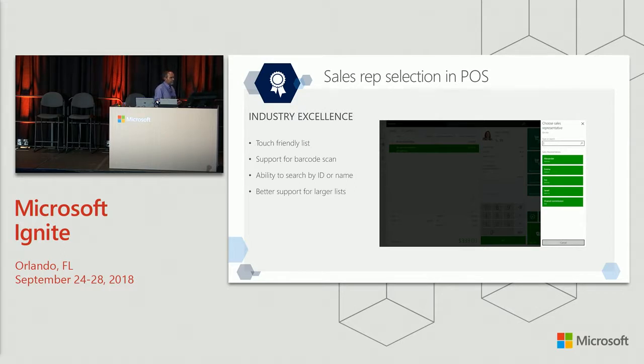So we actually introduced the notion of a sales rep and commissions in point of sale. That was done a while ago, but one of the key things was it was much harder for the user to actually be able to select those sales reps. It was a drop down. It wasn't conducive for touch operation. You couldn't scan somebody's card and add a sales rep to a transaction.